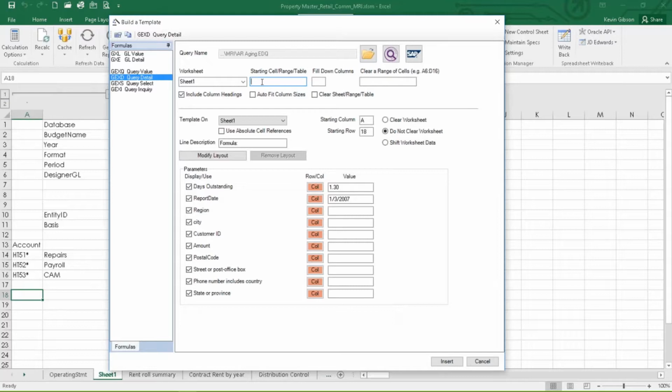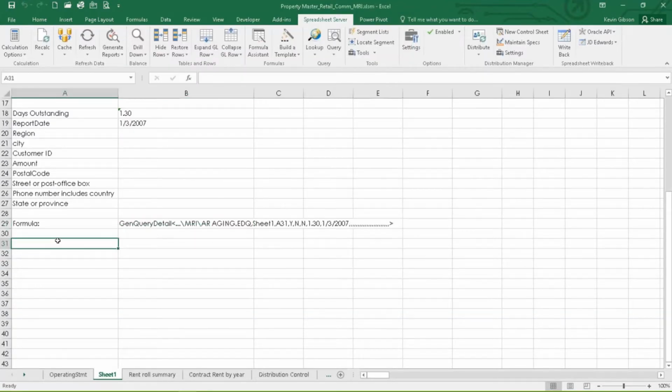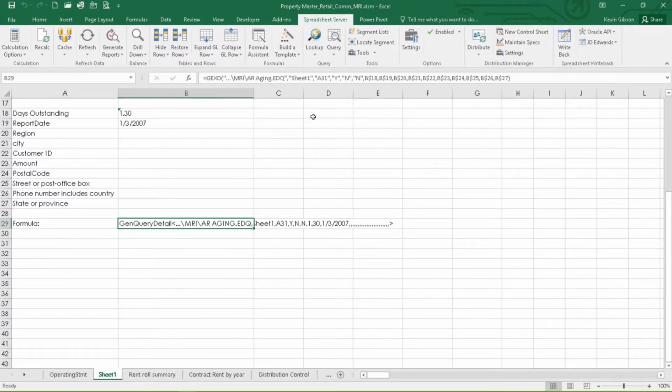Well, I've done this before. I know I need about 13. I have about 13 different parameters here that I need to add in the formula. So I need to add 13 to the line 18 that I'm on. What that means is A31 is where I need to insert the formula. Now I'll show you that you can modify that in just a second. So I want my detail to start at A31. By doing that and hitting the Insert button, that's going to start my detail right here on A31. Now if I were to mess that up, you may notice in the formula it even says A31, so I can go in and adjust accordingly. But I've got that in the right spot.